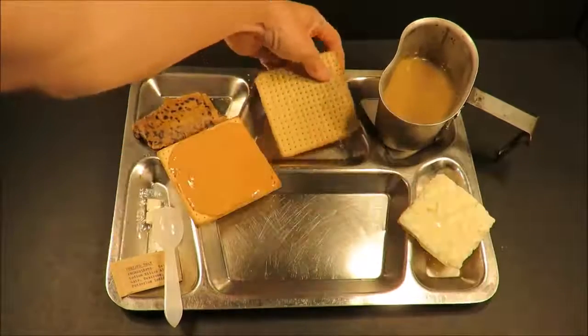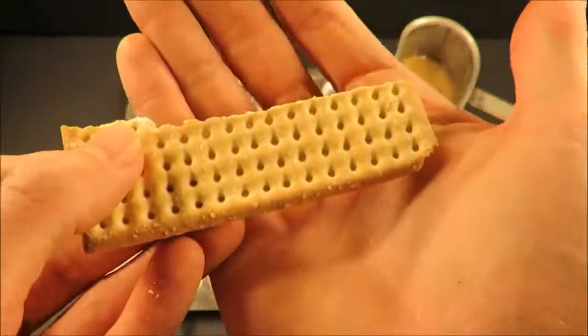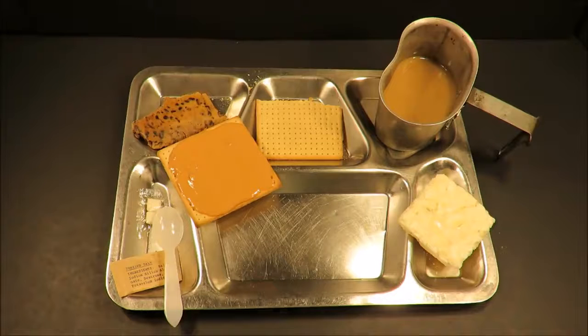So then I gotta try just a classic salted MRE cracker. There's no salt on MRE crackers anymore. There hasn't been for over 30 years. Malted barley. The salt brings out the flavor so much more. No idea why they took the salt out of these things. That is so perfectly crisp. I would never guess this was 33 years old. It was worth every penny.